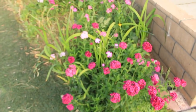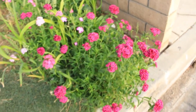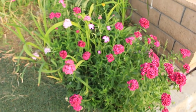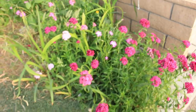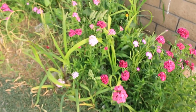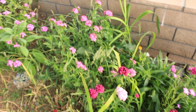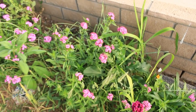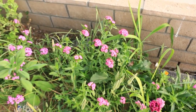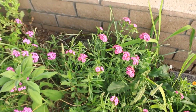So the garden is 8 to 10 hours of full sun in half of the garden, and the rest of it is about 4 to 6 hours of understory. In the winter time it gets less harsh sun, but in the summertime the days are longer, so it gets more sun. And all of this that you see here, it mostly came from seed.